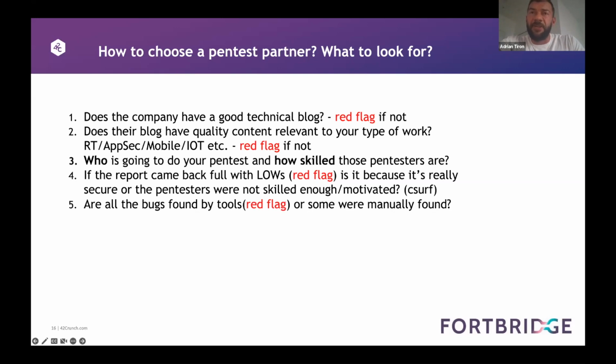Now, if you want to take this a step further, the next question is: the company looks okay, but who will actually execute the pen test that I need? If it's a big consultancy, they might have tens or maybe hundreds of consultants, but only a few of them will be very senior and very skilled. Some might be junior, some mid-level. So which resource will be allocated to your project, and how skilled are they? You probably want a skilled senior person, not a junior allocated to 80% of your project. So you have to understand those things and ask the right questions.